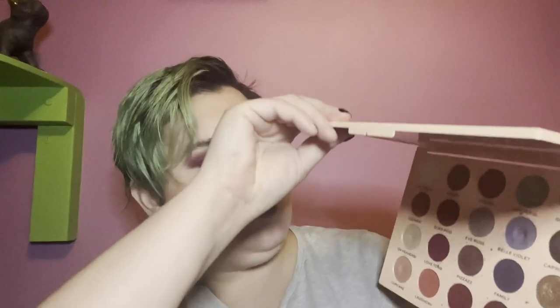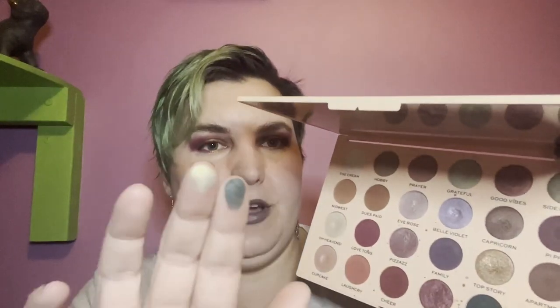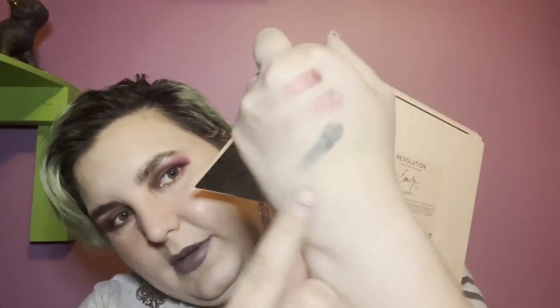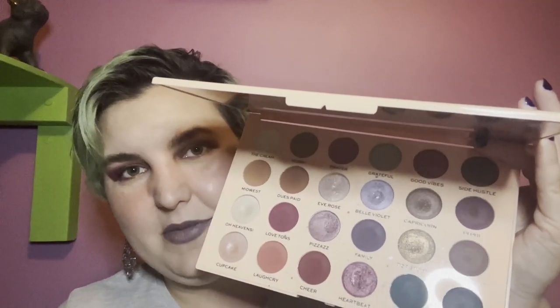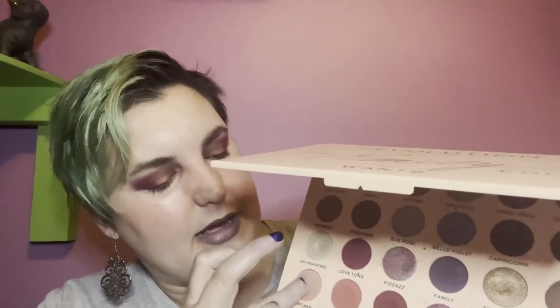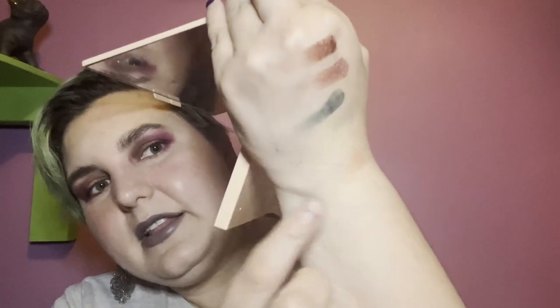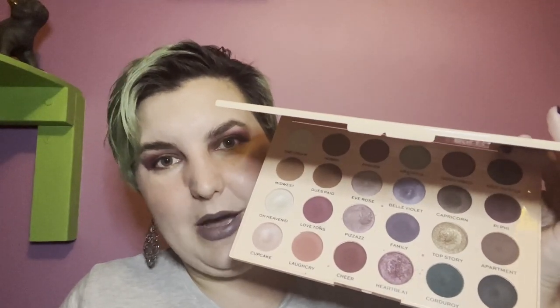I'd have to say that my peaks would have to be Grateful, which is this green shade up here, and maybe Corduroy, these two just here. There we go. Those two just there. They would have to be my favorites from this palette. Actually, I also really like Oh Heavens and Cupcake as well. They're beautiful inner corner highlights. That's what those look like. That is a terrible swatch. But those ones would have to be my peaks.